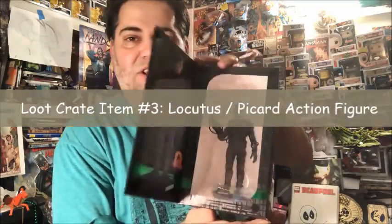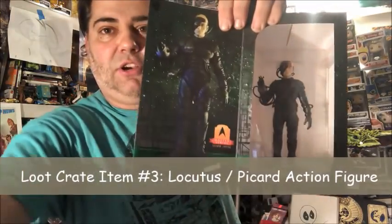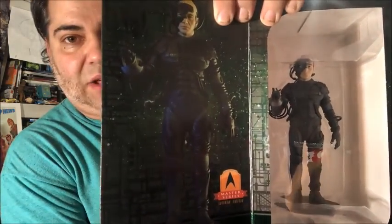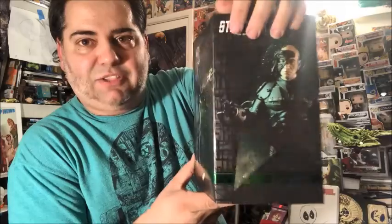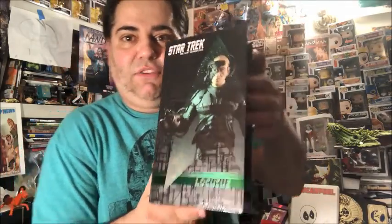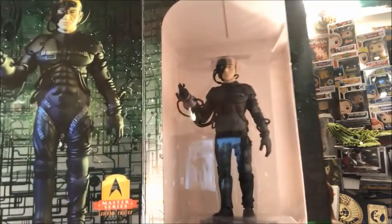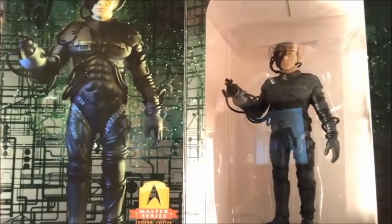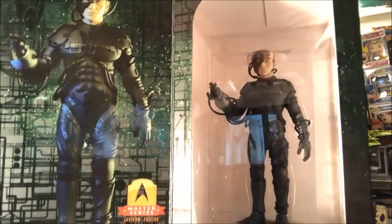My coup de grace, if you will, is this Locutus of Borg action figure. This particular one right here, as you can see, is very detailed. It comes in this nice little fancy box. Locutus of Borg, if you don't know, is Captain Picard, as he is taken over by the Borg. Let's see if we can get a nice close zoom in on that. This is one of my favorite figures. It is just gorgeous. The detail, the positioning, the platform, the box display, it is just gorgeous. So I gotta say, this is my toy of the week.